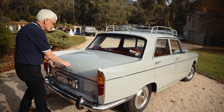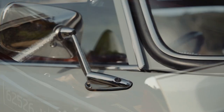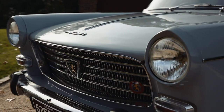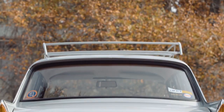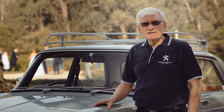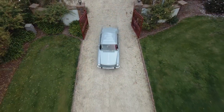Whilst the cars have evolved over the years and so have their competitors, they've just always had that appeal for me and I really enjoyed them and had a very reliable run on all my cars over all the years. So I love the Peugeots and their reliability and style and all the things about them.